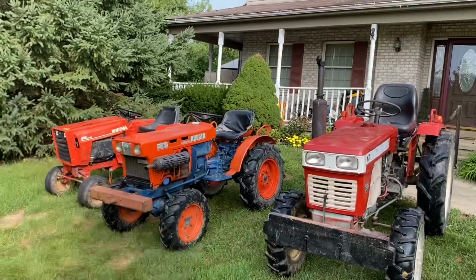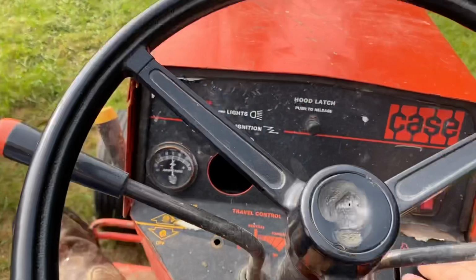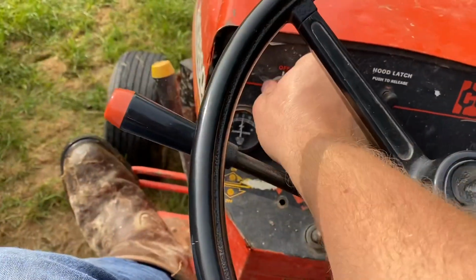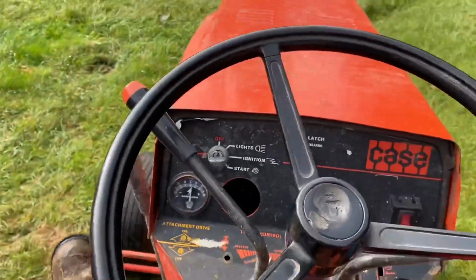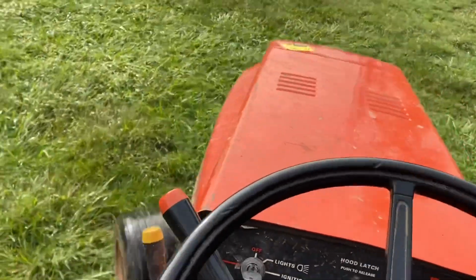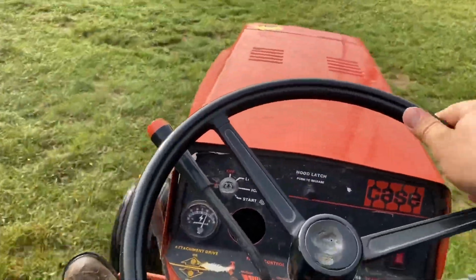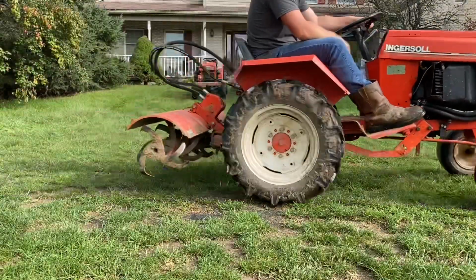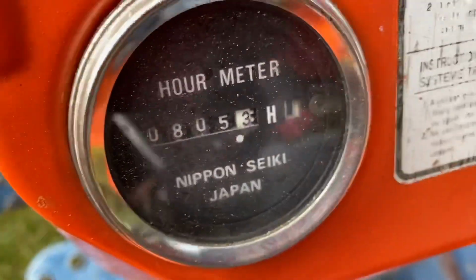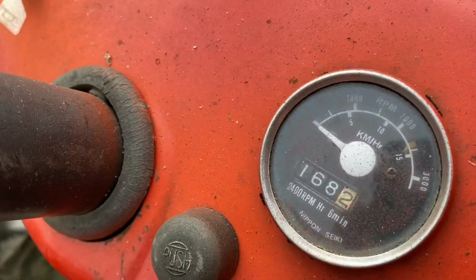Alrighty guys, so the last thing I was gonna show you here is just a quick little startup of each tractor. So for the Case, it's already warmed up. This is the hours on the Kubota. Here's the hours on the Yanmar.